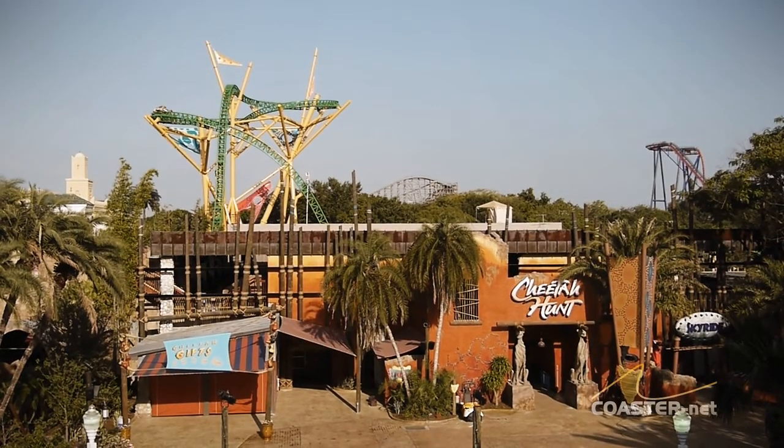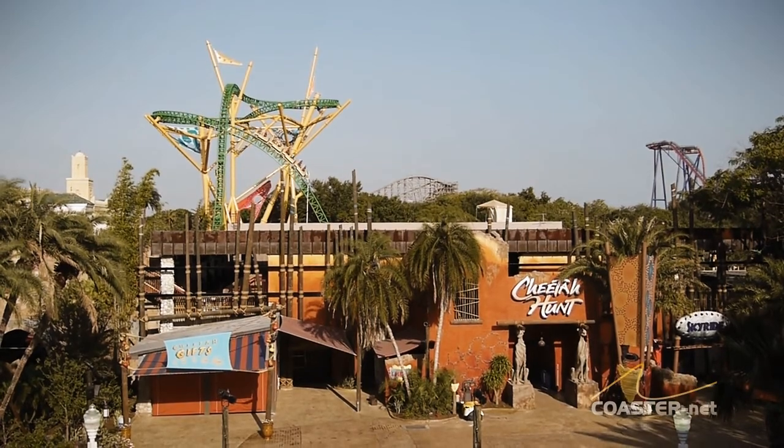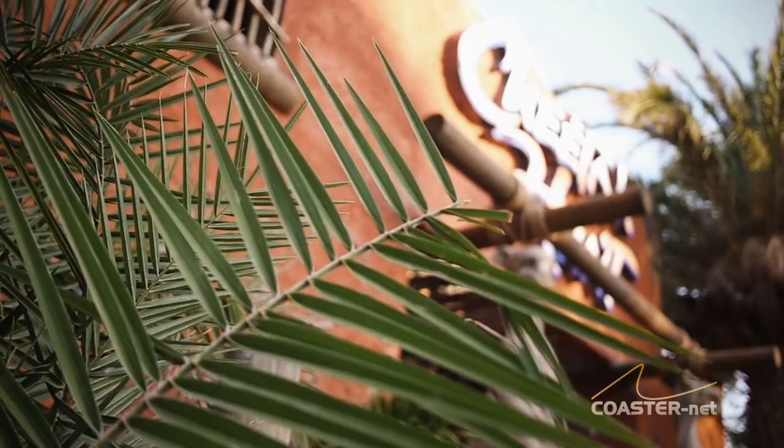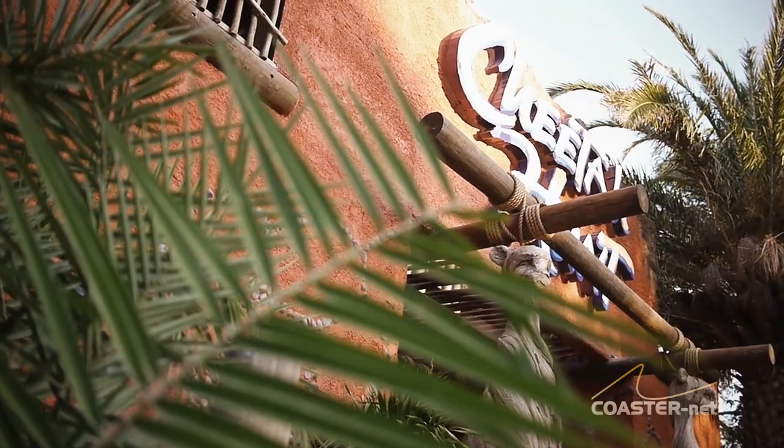And the park's year-round operation allowed guests to watch Cheetah Hunt come together until construction wrapped up the next spring. Then, it was the moment of truth for the men behind the ride. It was about a week and a half ago, and we had just finished construction of the ride, and I got an opportunity to ride right in the front seat of the coaster for the first time, and I gotta say, it was breathtaking.